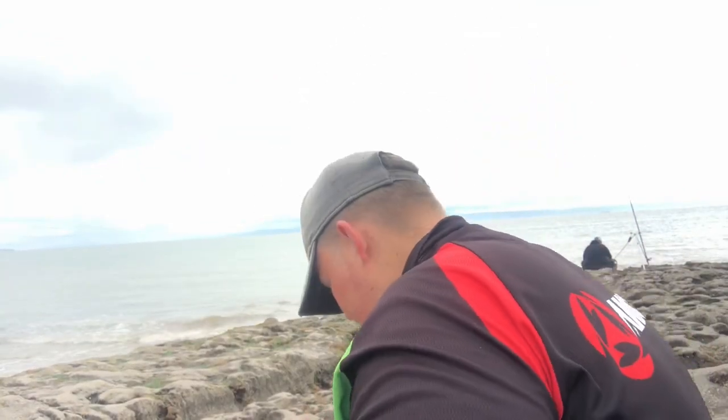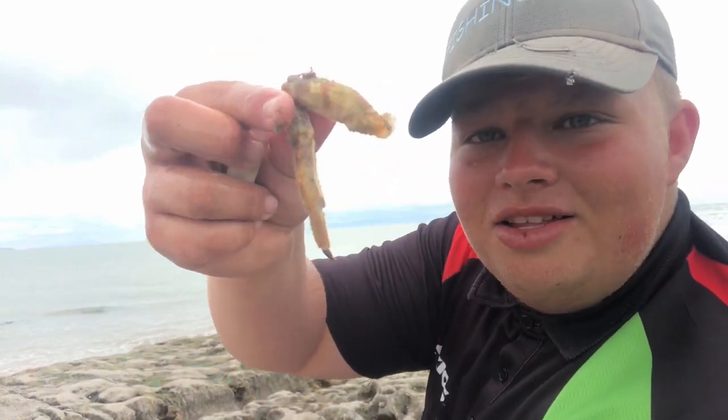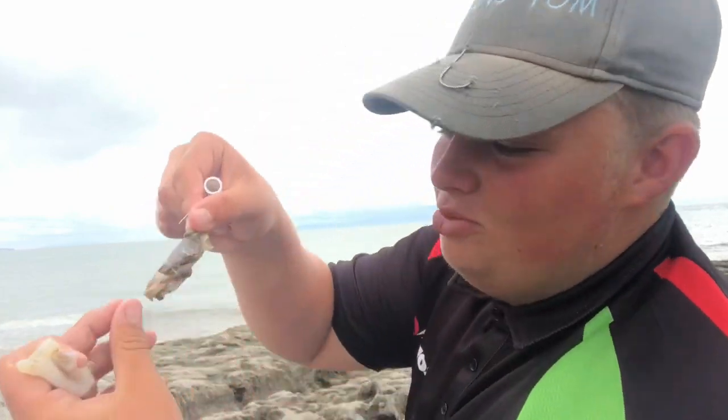So guys, sorry that took a while. The man down there got some lovely spider crab jellies. He gave me the legs because I like using my legs. So this is where we're at guys. We've got one hook going to that nice bait.